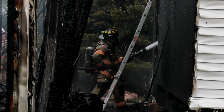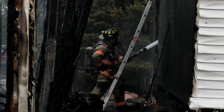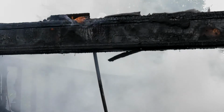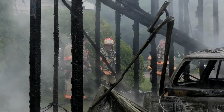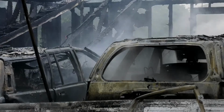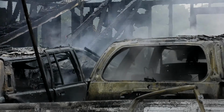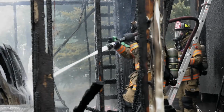Definitely different than training. You can't really mimic the adrenaline rush for a real fire, but it all comes back to your training, the listening to your orders, being aware of everything that's going on around you. So yeah, the biggest thing is just that real environment and the adrenaline that's a little different than you train for.